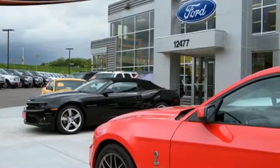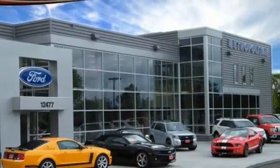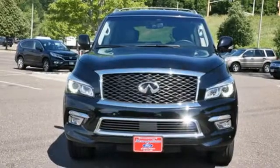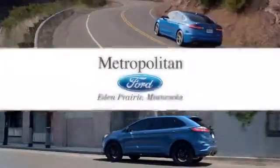The Car Connection reports this big ute can hit 60 miles per hour in a surprisingly quick 7 seconds. Undeniably INFINITI. They say a journey of 1,000 miles begins with one step. Well, in this case, it begins with a test drive. Start your next adventure today.